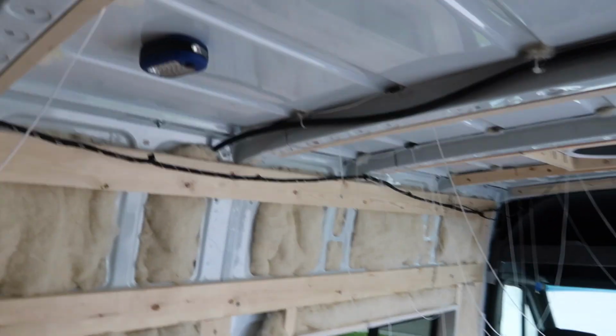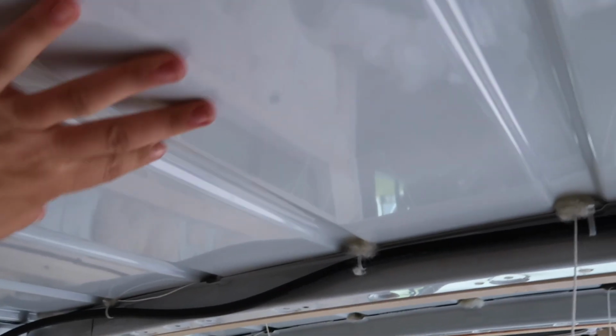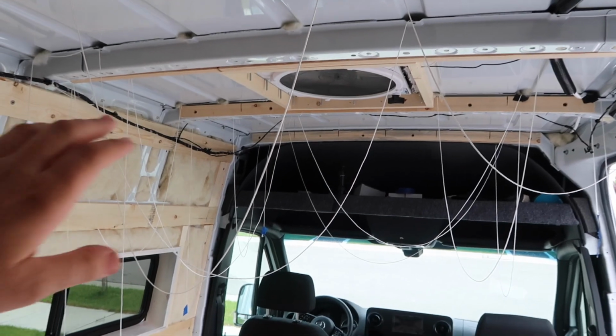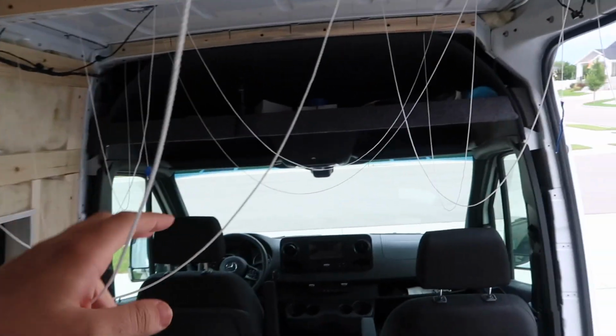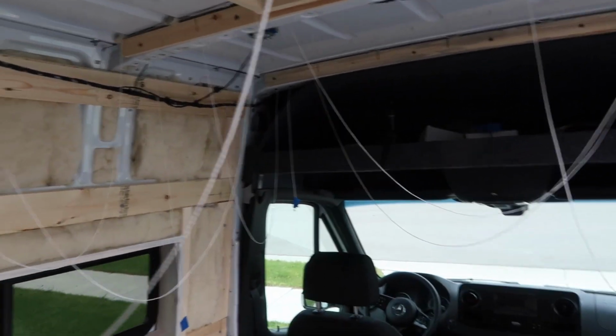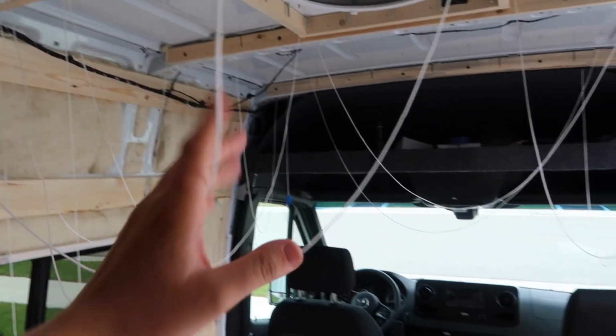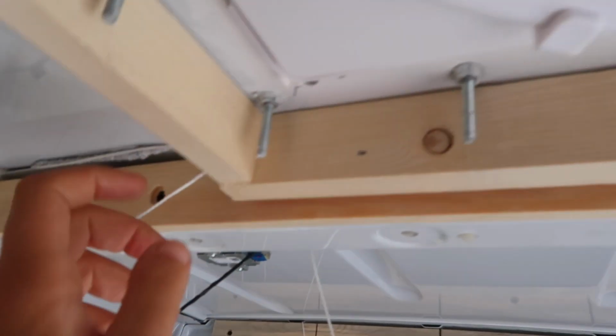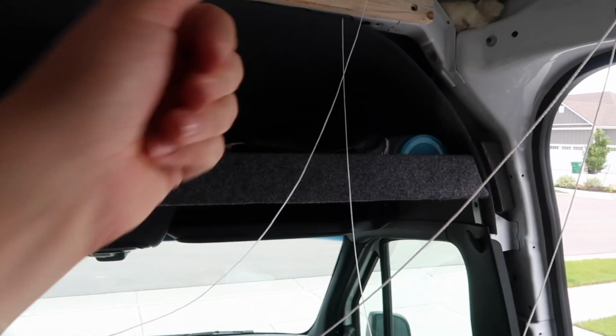Now it's time to put the ceiling panels in, with the insulation in between the two ribs in each section. We saw this on YouTube University in a YouTube video. It kind of looks like a mess right now, but I swear there's a method to the madness. Basically, I strung it back and forth in between these divots, these ribs, and what we're going to do is lay a piece of insulation across and then tighten the string so it sucks it up against the ceiling.